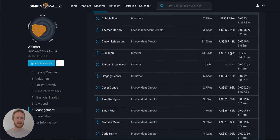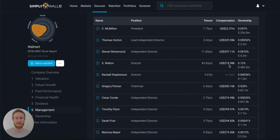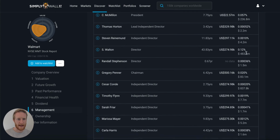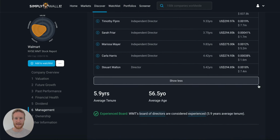As for compensation, that's pretty high compensation for board members, but it's a big company, so that might be the reason why. And then the most important thing I check is ownership. So are they all aligned with shareholders? I can see here that, again, it looks like most of them have millions of dollars invested, except for this person, so most of them have a lot of alignment with shareholders. They've all got a lot of skin in the game, money on the line. If shareholders were to lose out, so would they. So they're incentivized to do the right thing. And yeah, the average tenure for the board members is over 5.9 years, which is great to see.